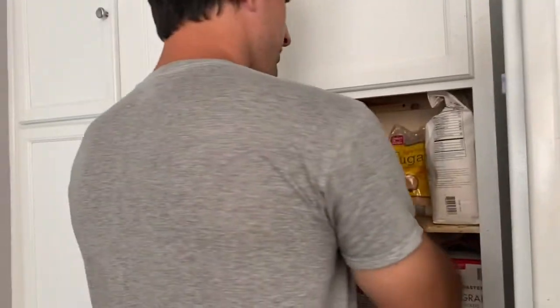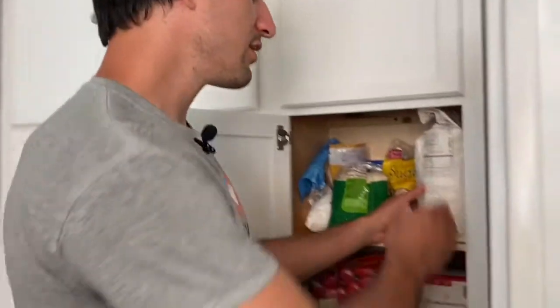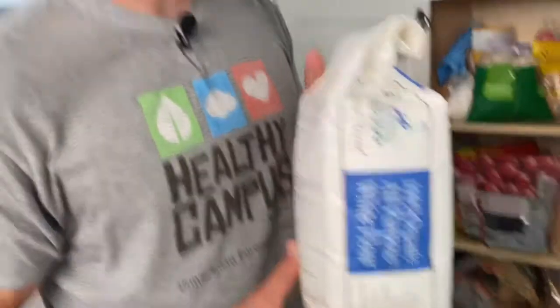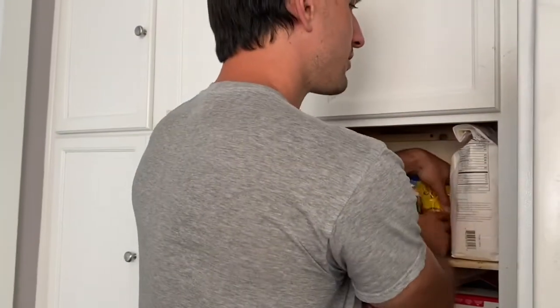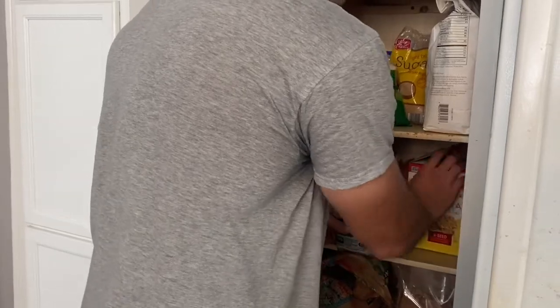Organic cane sugar. So if you're gonna cook with some sugar, which definitely, if you need something sweet, there are a lot of options. We have organic raw honey and things like that. But if you're gonna cook with sugar, try to make it organic cane sugar. You can also do coconut sugar. Big old bag of flour here. Okay, so we like to do a lot of baking too. There's nothing really wrong with baking. More fruits, more vegetables, always better for you, but you know, we're not crazy limiting ourselves on this stuff.